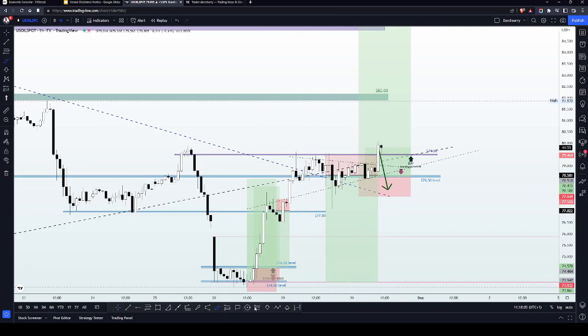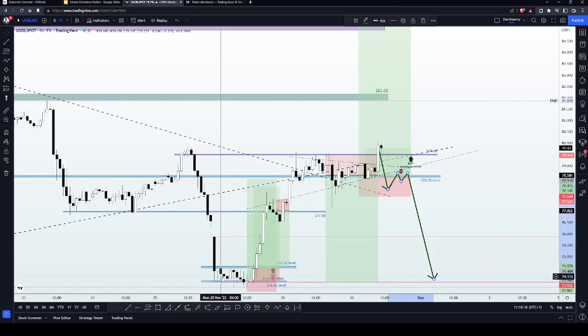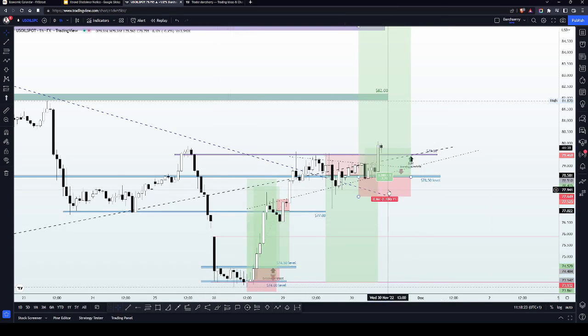But remember, we are not getting too excited. We want to scale down to our lower time frame. Look out for selling pressure right below the structure here to incite another wave of bearish momentum back into the channel that we were in at the beginning of the week. Well, at this point in time, I'm not sure that's going to be happening because the structure we have here is looking more bullish to me.